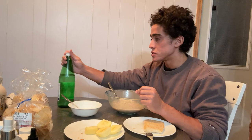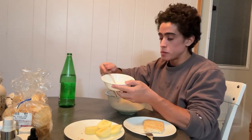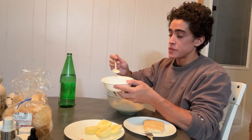Main difference this meal is we are not going to have water kefir or water kefir grains. We're just going to have mastic gum. So I'll have it at the start, in the middle, and at the end of the meal, about half a teaspoon.